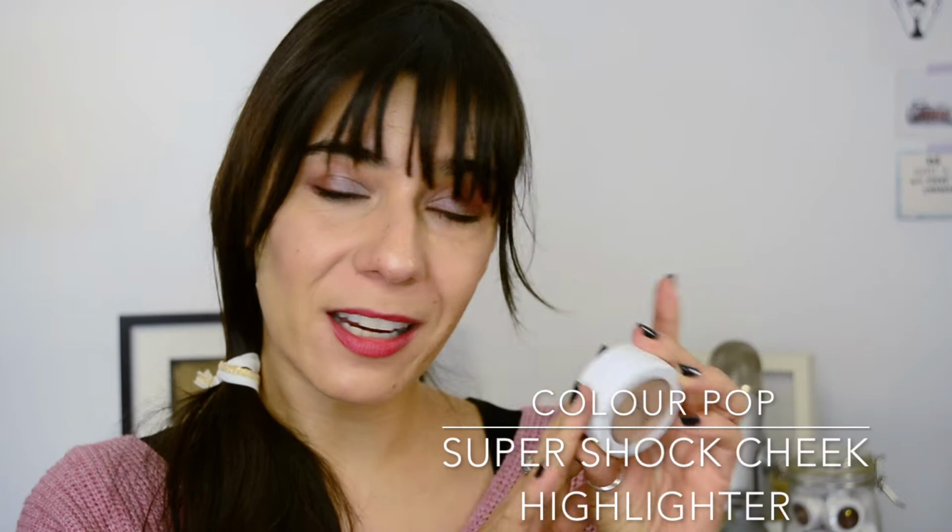When it comes to highlighter, I'm still a Becca fan. I still use Opal, both the liquid and the powder, almost every single time I use a highlighter. And I'm not a highlighter hoarder, but these are the ones I bought a few weeks after my 2016 favorites. These are the Colourpop Super Shock Cheek highlighters, and I really like them, and I had to mention them because I never got around to talking about them, and they're really good.